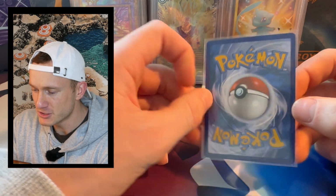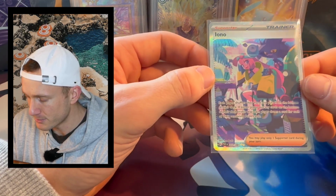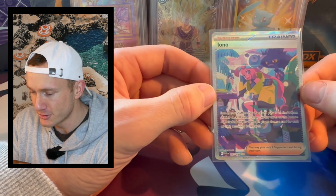I don't know, I'm just trying to look for stuff really. I just look for centering, corners, and that's about it. Bit of whitening, that's all I'm looking for. I think that's how they grade it. I'm not actually sure. I probably should do a little bit more research. The centering on the front looks good.